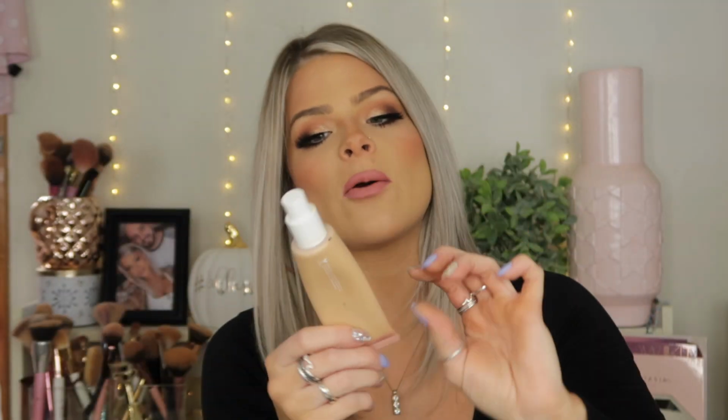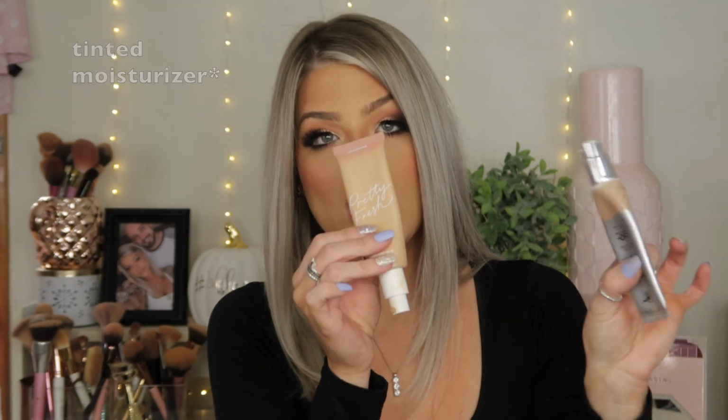But the other product that I wanted to talk about, by Colourpop, is the Pretty Fresh Foundation. This is another go-to. I would usually switch between both of these. I would say this one gives a little bit more coverage, but this one is really nice as well. This one is in the shade Medium 9W, and it has hyaluronic acid in it, and it's a tinted moisturizer. So it's not technically a foundation. This is amazing. It feels so nice on the skin.